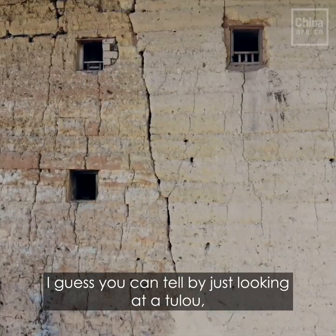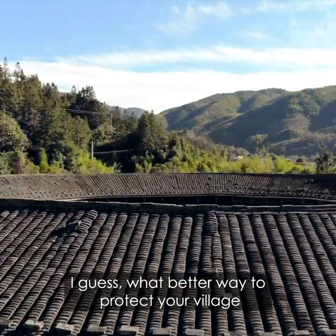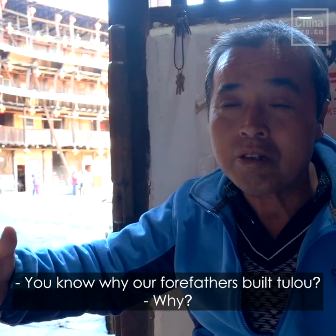I guess you can tell by just looking at a Tulou that it was built with safety and defense in mind. I guess what better way to protect your village than to turn it into a literal fortress?